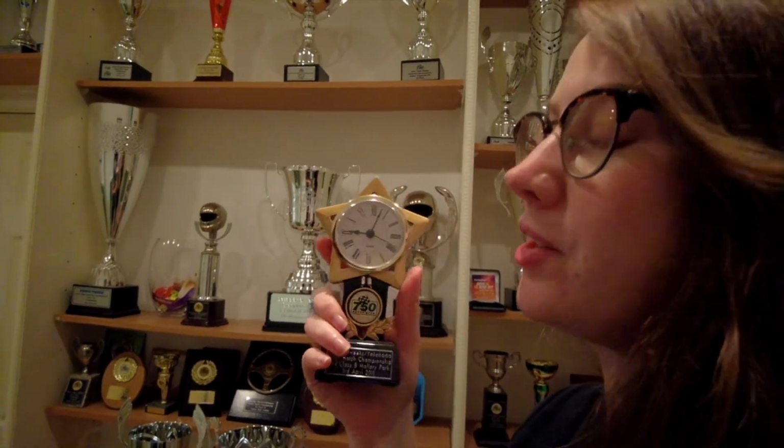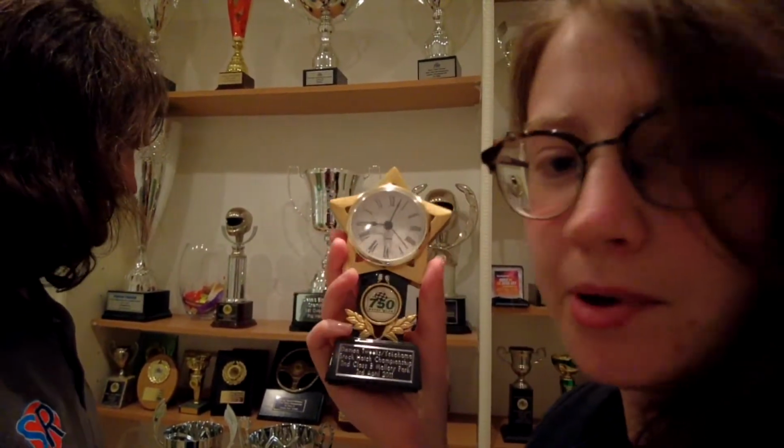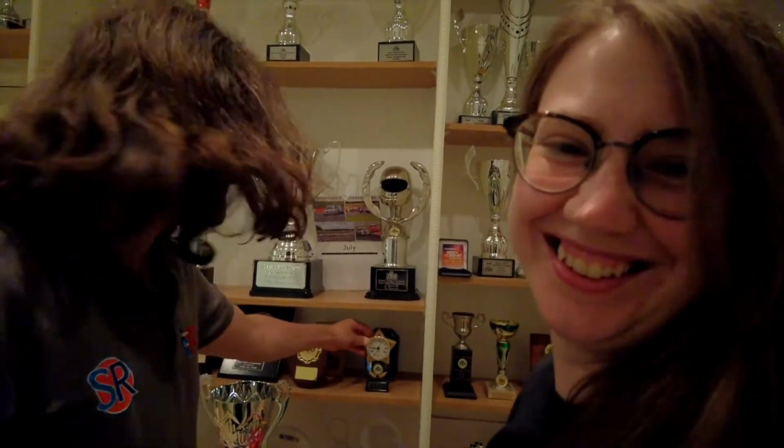I like this one because it's a working clock. Is it working? It is working. Your mum put a battery in. When was that? It was 2011. Second place, Mallory Park. So Andrew Lightstead, if you're watching, you have the corresponding first place trophy that you still remind me of when we see each other. I hope you're proud of yourself.